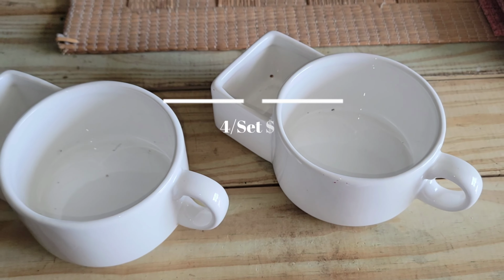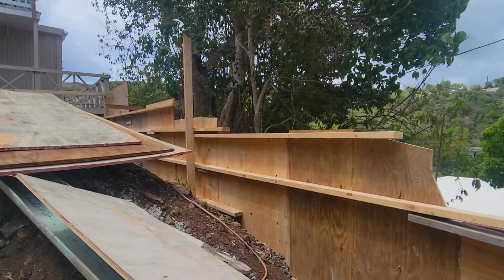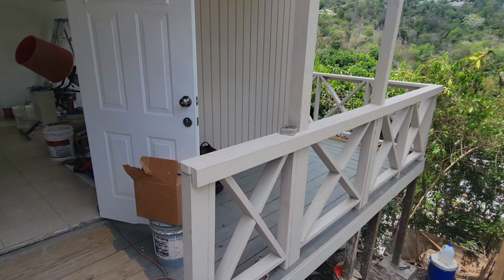Okay, so we are here at the new house, and this is what's happening so far. The boards are going up, and Nelson is doing his thing. Ooh, I love it. Really nice. Look at the new paint color on the apartment. Very nice. It's clean. Oh, the railings have been done. Let me take a peek here.